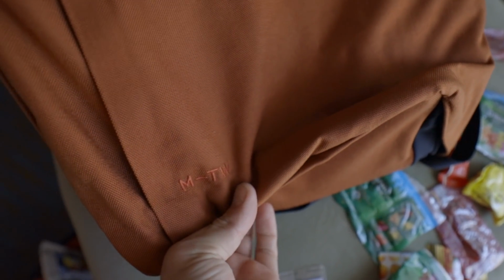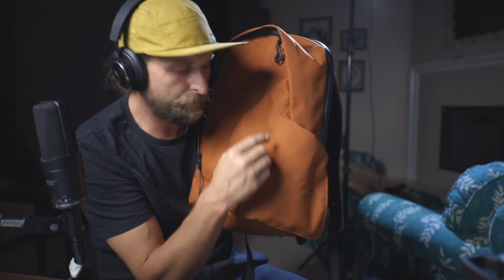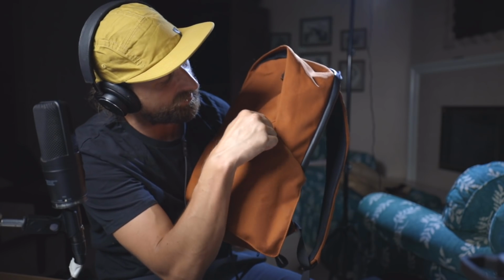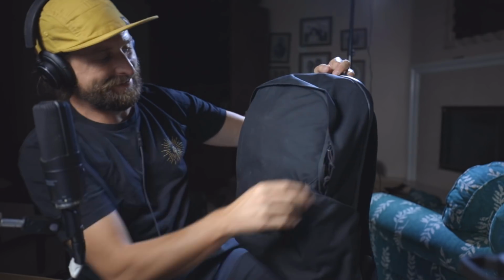Very simple, minimal stitching for a logo on the outside here, M-TW in the same color as the fabric. And also a nice little detail up here by the water bottle. We have this little bar tack and a triangle function of its design. I think that's where we're getting these little moments of delight. There it is again, another moment of delight. Thanks, Moment. Now, what about the capacity for the bag?